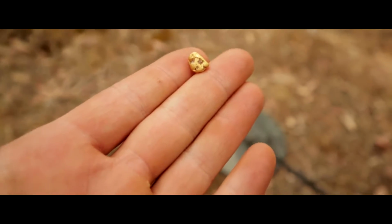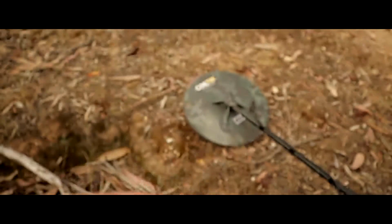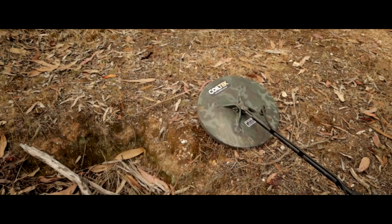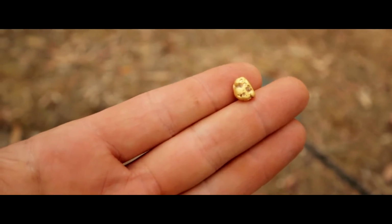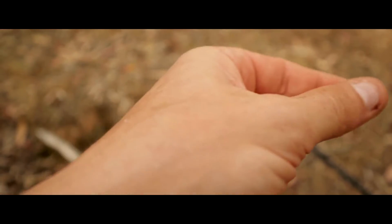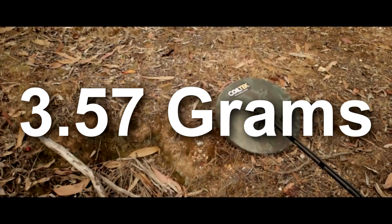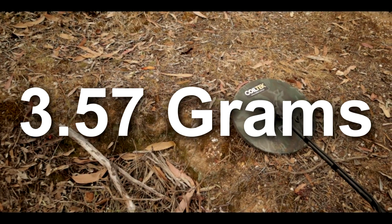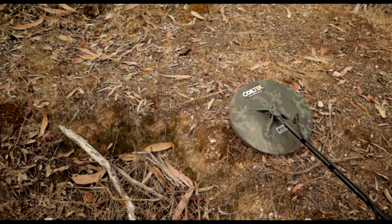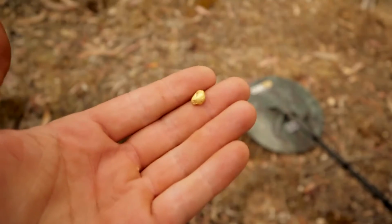Very awesome. Oh, you beast of a coil. Go away, fly. There we go. I'll get those weights in right now. Here they come. Alright, how awesome is that? I don't know what it weighs, but I'll find out when I get home. Awesome. Well, that's cool as.